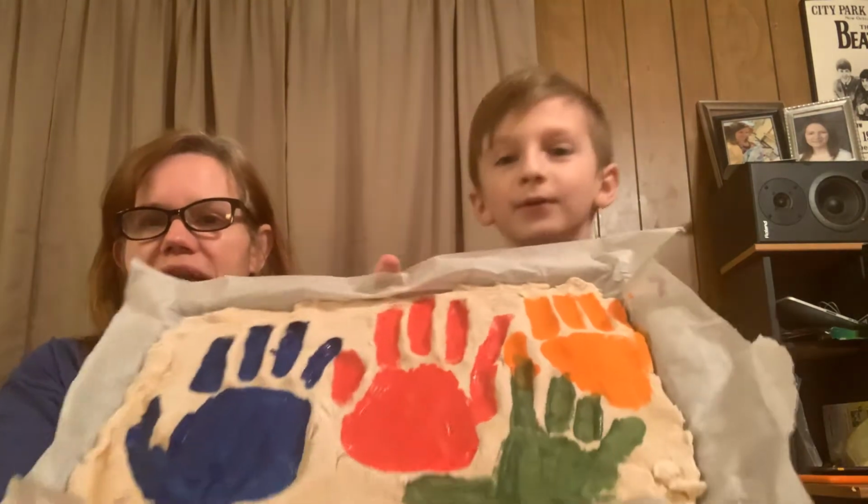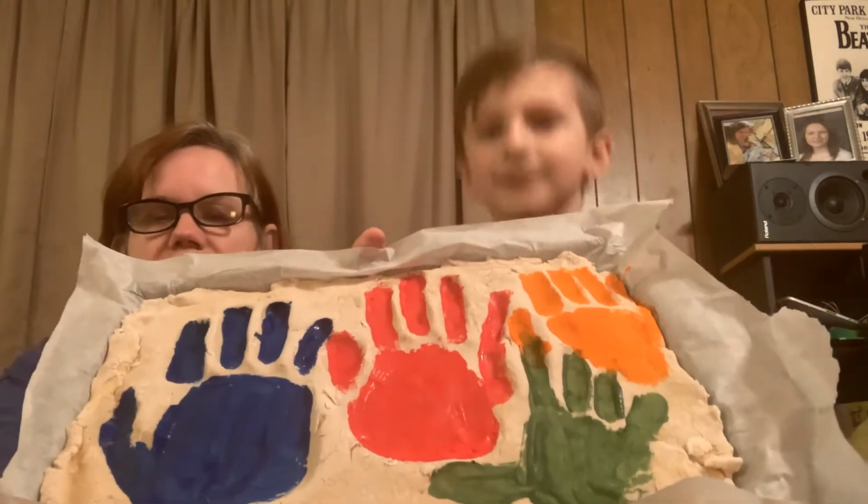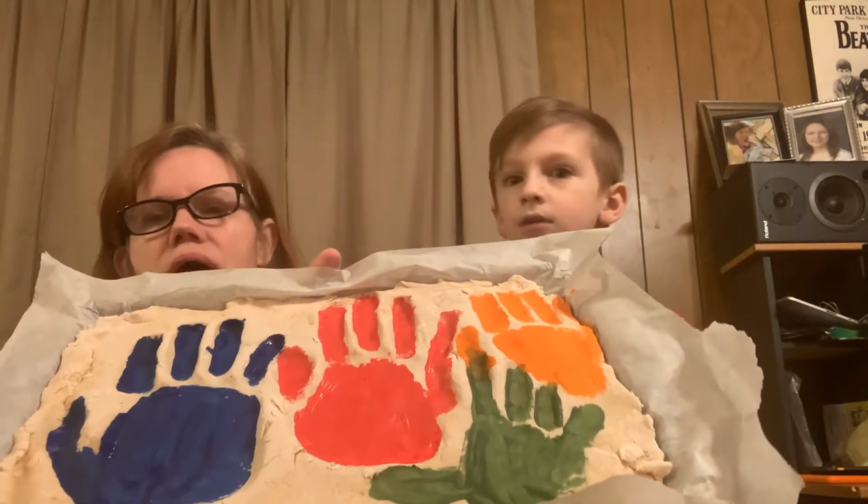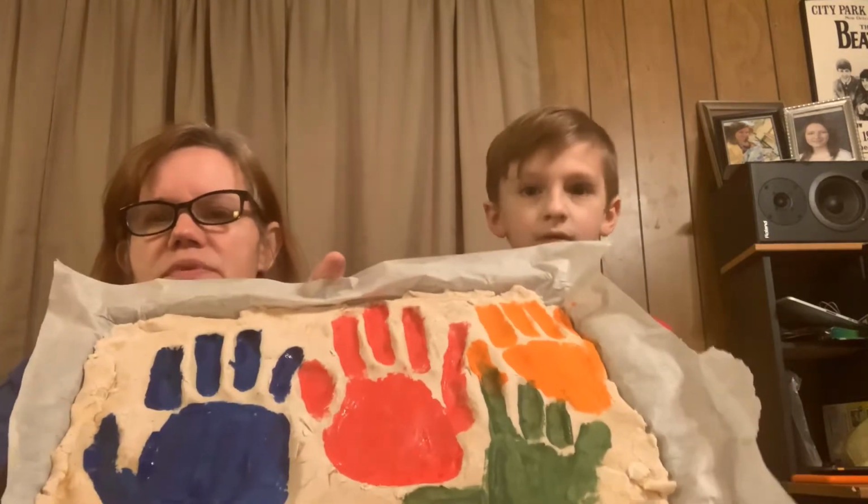We're gonna show you a little bit of what we were doing today. We made family handprints. We took a couple cups of all-purpose flour, a cup of salt, and a cup of water, and mixed it up. Miss Maza baked it because Lennon's too young to be putting things in the stove. We put our handprints in it first, and then we baked it for about 3 hours.